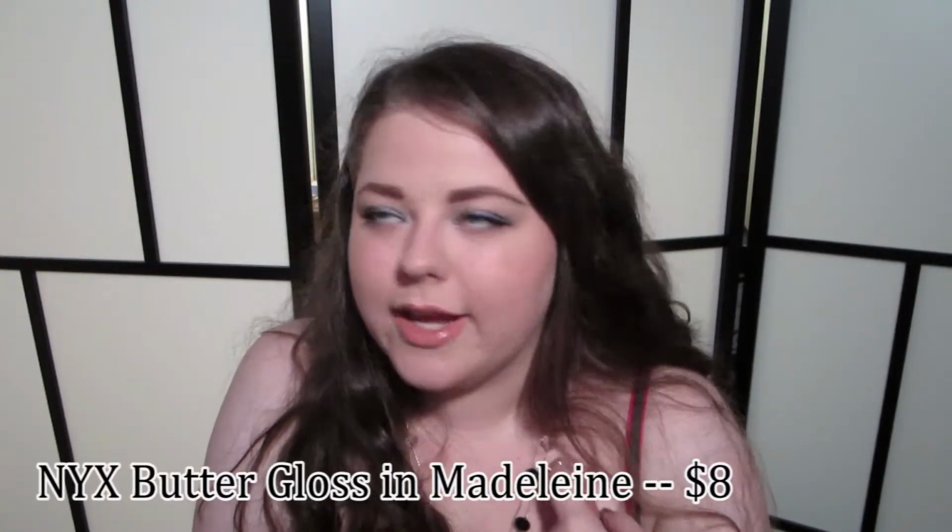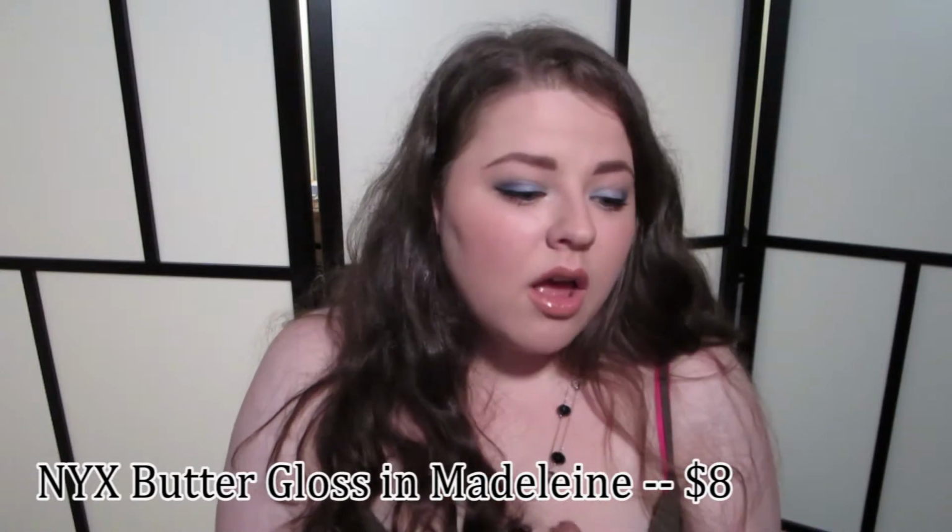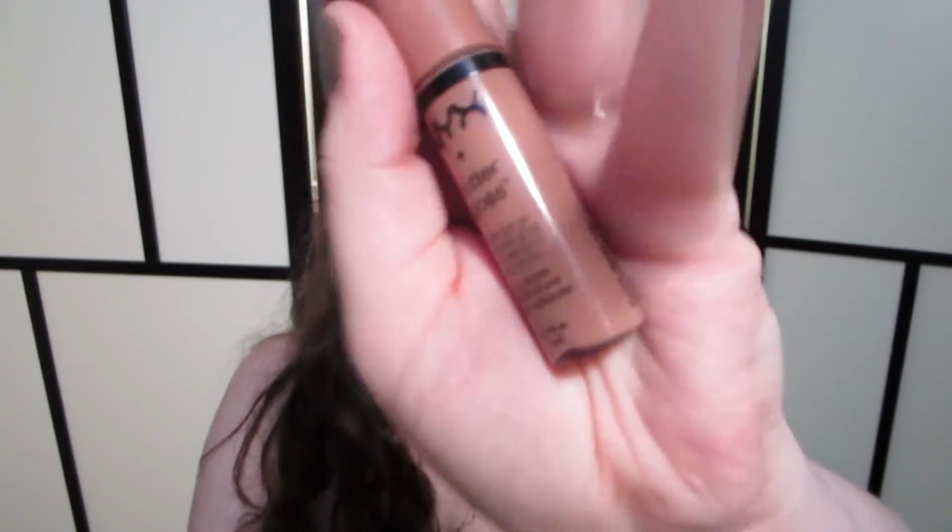Another product I got, which I'm wearing today over a nude lip liner, is the NYX Butter Gloss, which I know is a YouTube favorite, if not a makeup lover favorite in general. This one's in Madeleine, and as you can see, it's just a slightly pink nude color. If you've never tried these, even if you don't like lip gloss, I would suggest this to you, if you don't mind a bit of shine. It's not glittery at all. It's like matte in that way. It's not shimmery. But it is very shiny.